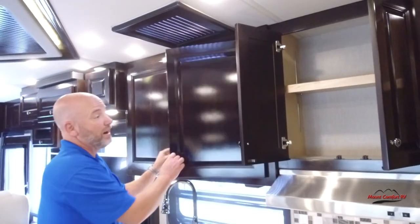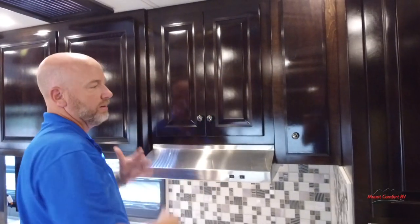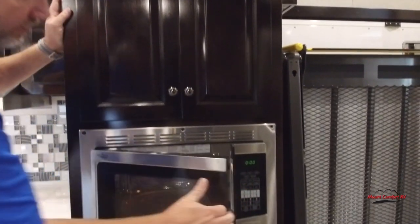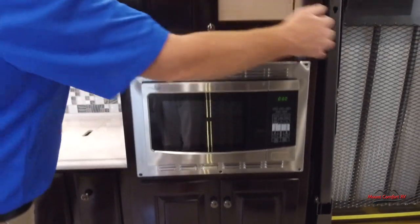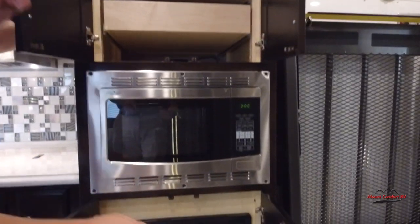Now, normally a microwave would be a 30-inch convection residential microwave mounted up here where you can't possibly reach it from a seated position, okay? This is a convection microwave, a little smaller, but most importantly, mounted much lower so that it is accessible. Then take a look at our pantry space here. And we have a little bit of electrical down here.